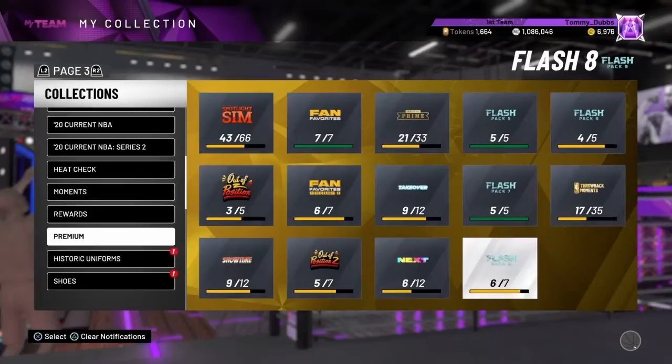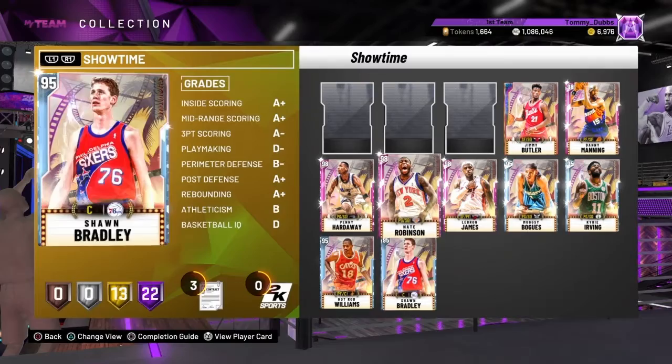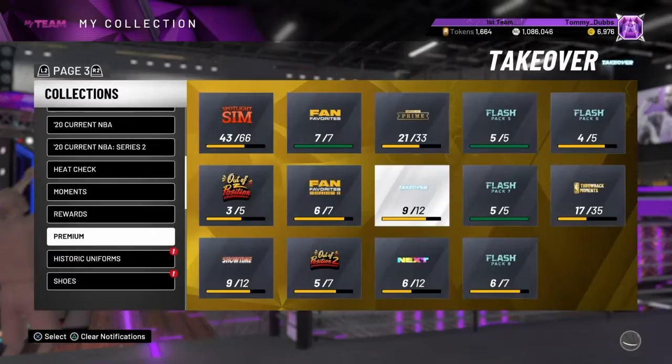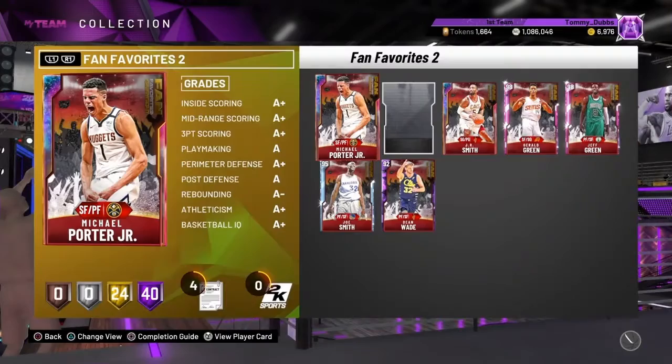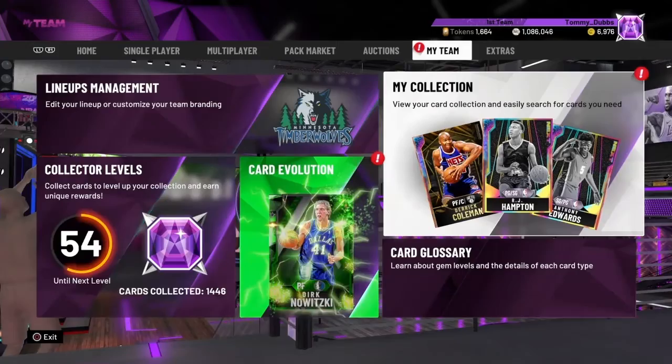But again, he's only 5K. Pick him up. Try him out. If you're a Charlotte Hornets fan like myself, he is a must cop. But otherwise, you know, you don't need him on your squad. But it was nice to go back and look at truly a budget card. It's new to the game.